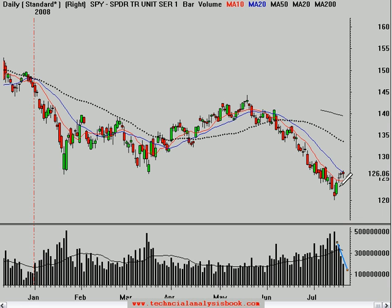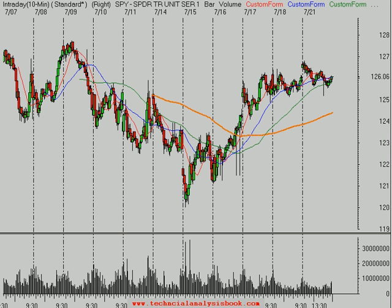Obviously, we remain in a downtrend, and this bounce that we've seen off last week's lows, very impressive, from about 120 to 126, but it seems as though buyers are losing confidence, and now it's the buyer's game to lose again. So we're going to be very cautious in here.